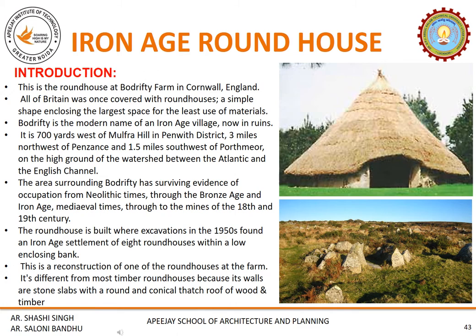The roundhouse is built where excavations in the 1950s found an Iron Age settlement of 8 roundhouses within a low enclosing bank. The image shown in the upper right corner is a reconstruction of one of the roundhouses at the farm. It differs from most timber roundhouses as its walls are stone slabs with a round conical thatch roof made of wood and timber.